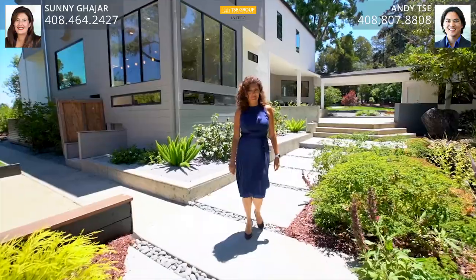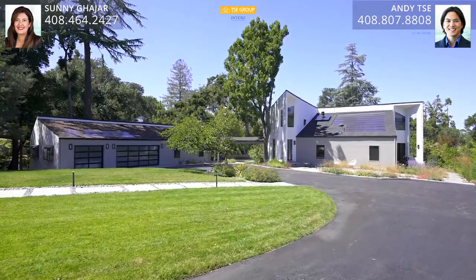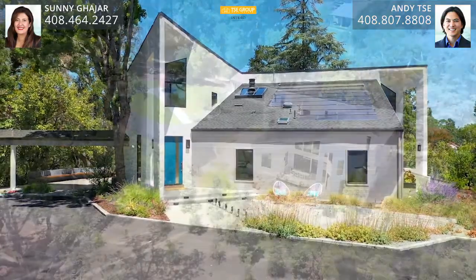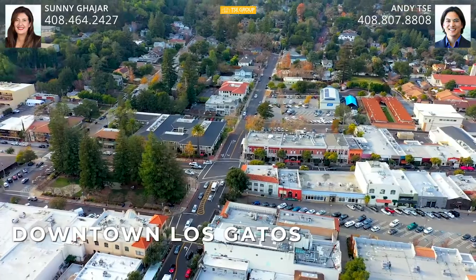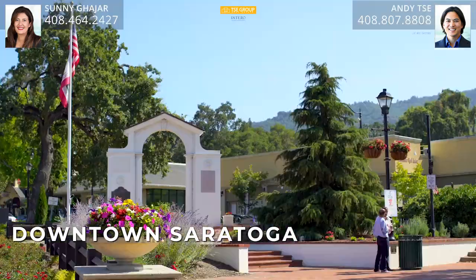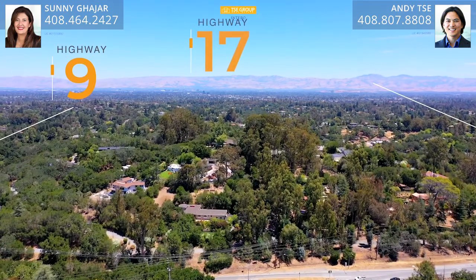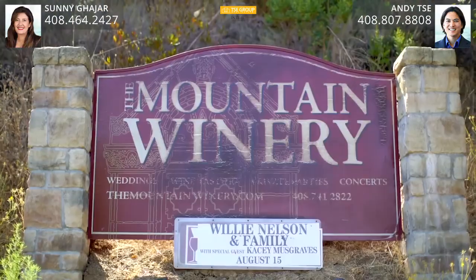We have a 3-car garage with new modern garage door and Tesla EV charger. Some of the additional features include smart app landscape lighting, owned solar panels, and multi-zone heating and cooling. This beautiful estate offers utmost privacy and prime location. Minutes from downtown Los Gatos and Saratoga, close proximity to highways 9, 17, and 85, easy access to many hiking trails, Sanborn Park, Villa Montalvo, Hakone Gardens, and many more.